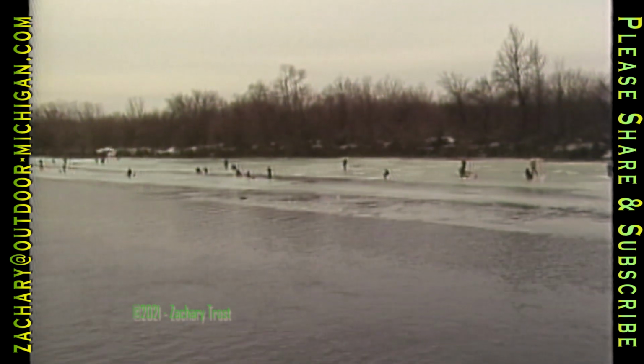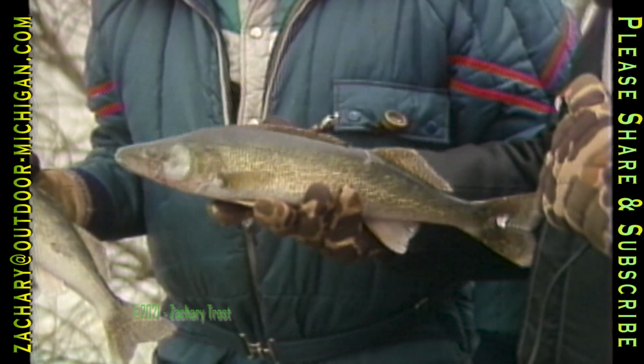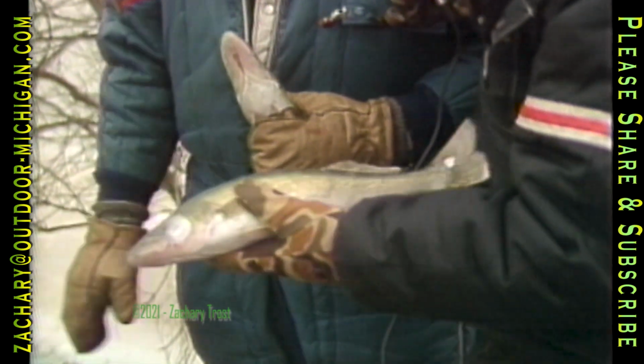Looks dangerous with that open water running nearby, but the fishermen are on solid ice, and one fellow explains his walleye techniques to me. But these are nice walleye. That's how do you catch them? Jigging with a jig and with a minnow on it. Well, let's see which one.